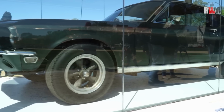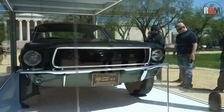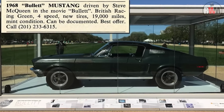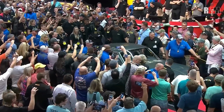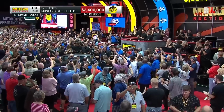McQueen had managed to track the car down and reached out to the family trying to buy it. He even offered to buy the family another car to replace it, but the owner refused. They had paid $3,500 for the car in 1974, but recently it's been sold at auction by the previous owner's son. It went for $3.4 million in 2020 to an anonymous buyer at an auction in Florida.